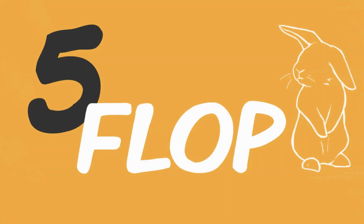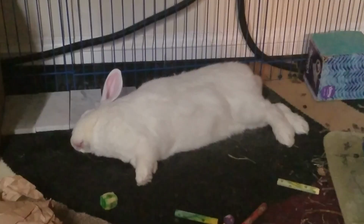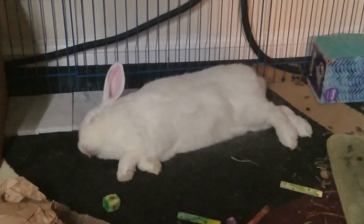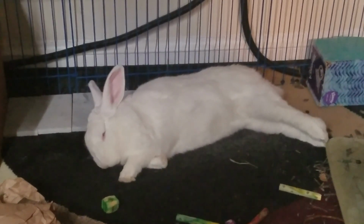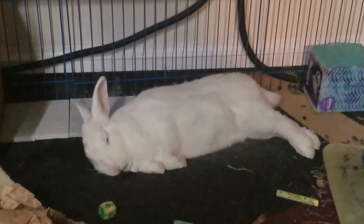The next thing that I want to talk about is a flopping rabbit. This is when a rabbit flops over all the way onto their side, especially if they do it when there are other people around. This is actually a really good indication that your rabbit feels safe in their environment. They are flopping over and relaxing to get some really nice Z's.